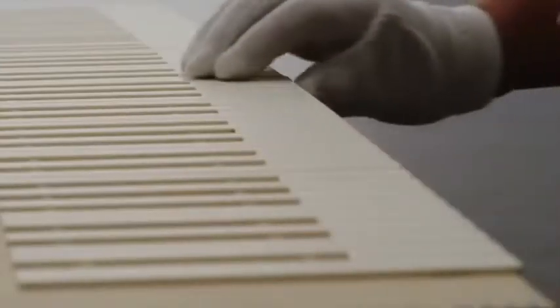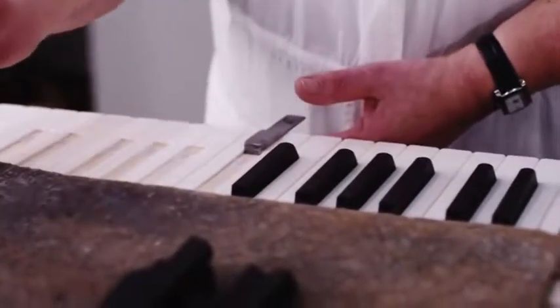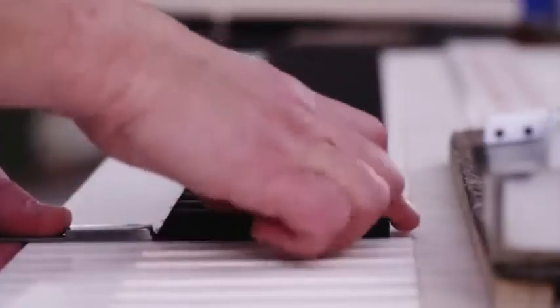We no longer use ivory out of respect for animals and nature, but we still use ebony wood from sustainable forests. Each key is placed singly by hand into its position.